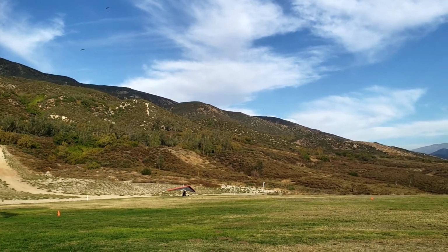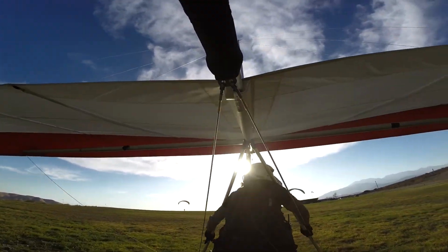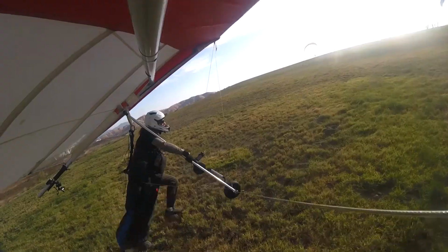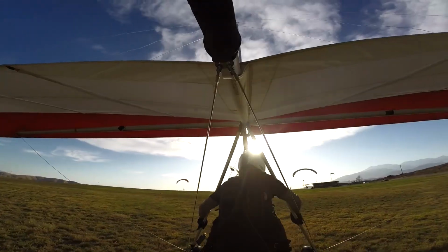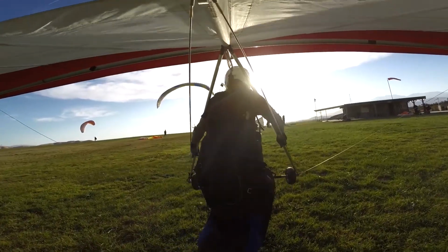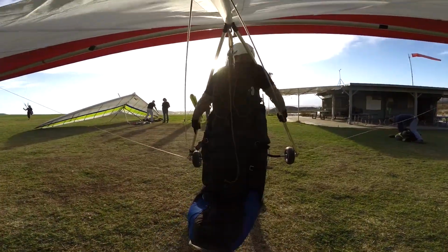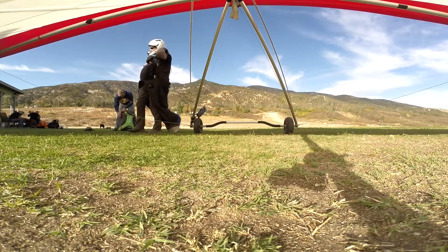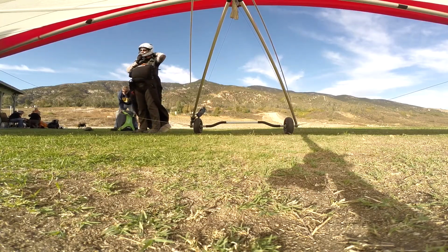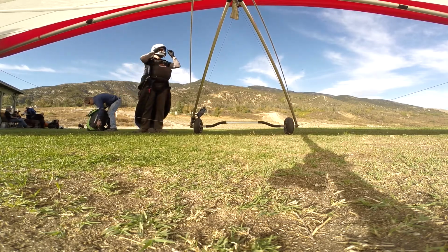Beautiful. A quick little jog back to get out of the way of any other landing craft, and this flight's over. Both of us had fun, successful flights. Flew with other paragliders and even another hang glider, and really can't complain about the afternoon. Hang gliding is awesome. What more can I say? I don't know if that guy agrees, but you know.